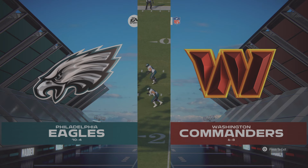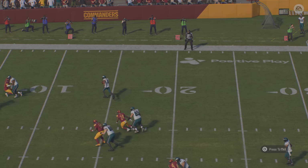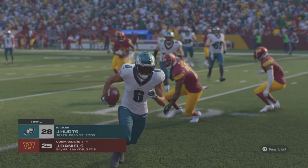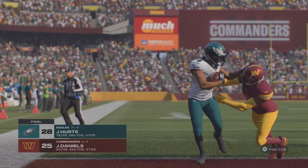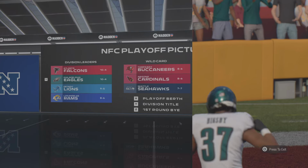One more to bring you, and it's from the nation's capital. It's the Commanders taking on the Eagles. And this is Devontae Smith. He was absolutely electric. This, one of 3 touchdown grabs for him in the game.